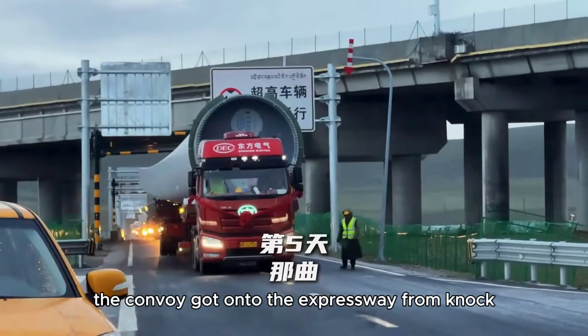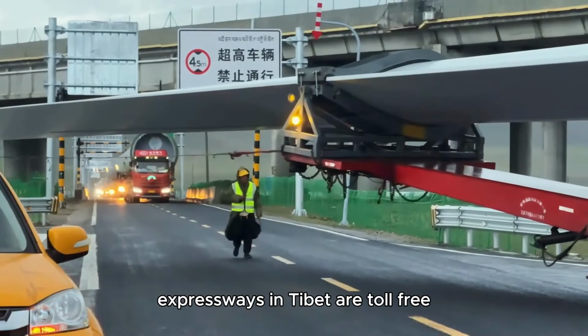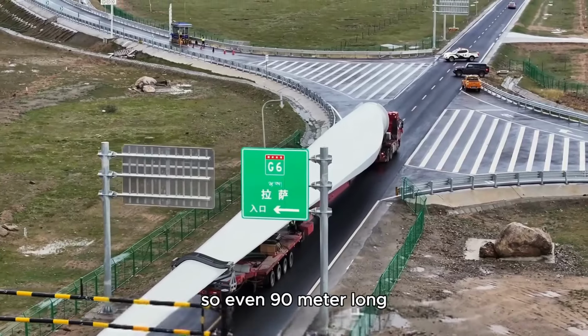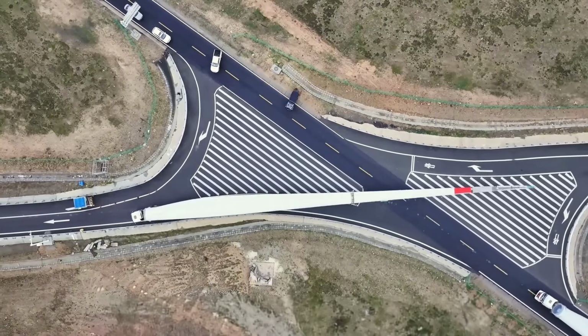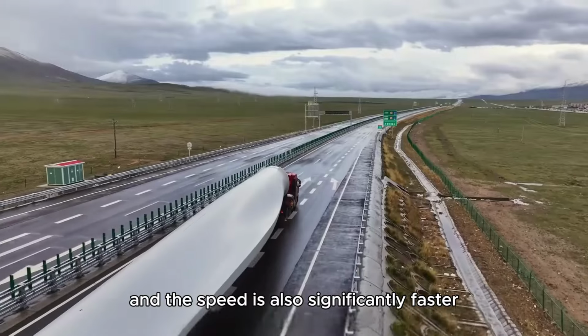The convoy got onto the expressway from Nok, finally free from the subsided road sections. Expressways in Tibet are toll-free and have no toll stations. The entrance areas are very spacious, so even 90-meter-long blades can smoothly navigate the curves. Once on the expressway, the escorts have much less to worry about, and the speed is also significantly faster.